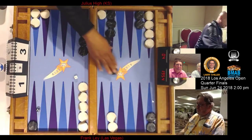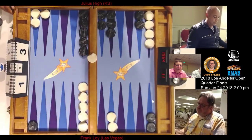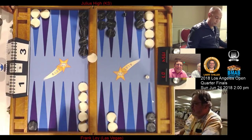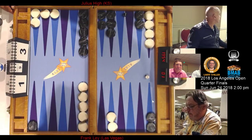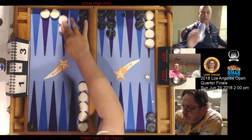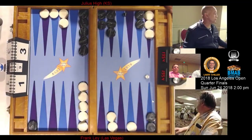Oh, lovely. And usually you want to make your 5-point, but in this case, when you can hit and make a point, you do both. Oh, double 3s! Excellent. Make the bar. Make the 5-point. You got a chance to make the 5. And 13 to 10. Okay, so he could just play this way. Play not to get blocked.